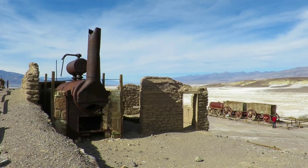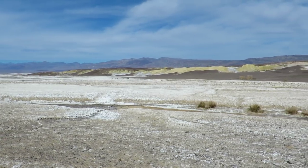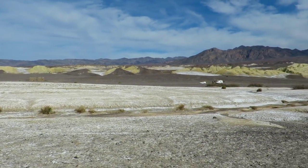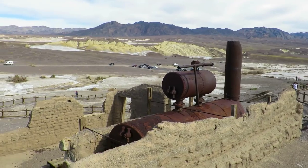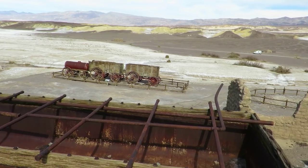This is the Harmony Borax Works, and borax was the most profitable mining here in the valley. And they literally just scraped it off the surface of the ground. And then they would refine it in places like this, where they would boil it in vats, and the mud and rocks would sink to the bottom, and the crystallized borax would go to the surface.